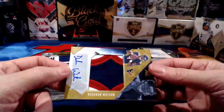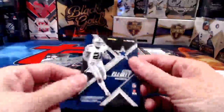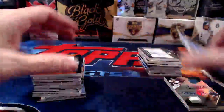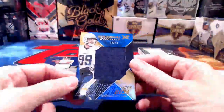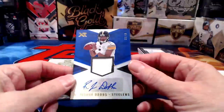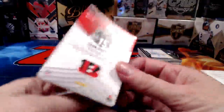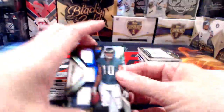Nice little Deshaun Watson there to 3. Nice Zeke to 10. Then, of course, we had three 1 of 1 hits in this break tonight as well. 2 of them unsigned printing plates, and 1 of them signed with materials as well. But in total, 3 1 of 1s out of this break.